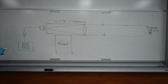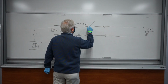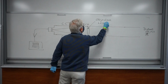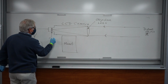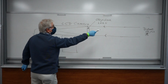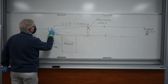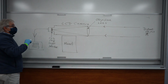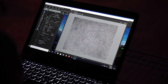This is a CCD camera, consisting of a lens, the objective lens, the big lens at the front of the telescope tube, and our camera, the most important piece of which is the CCD chip here, which is light sensitive. So light comes in through our lens from a distant object, a star, a galaxy, the moon even, and is focused by this lens. An image of the star is formed in the form of electrons, actually. Those are then amplified and converted into a numeric value, which is sent to a computer.